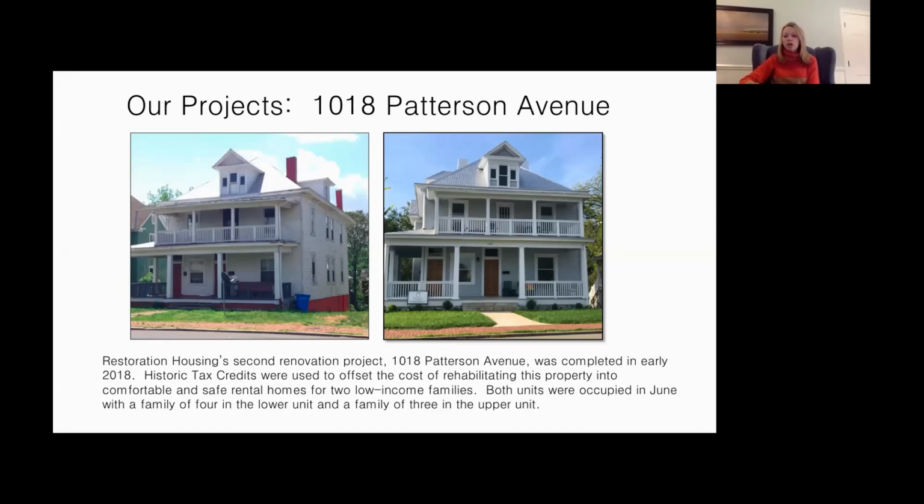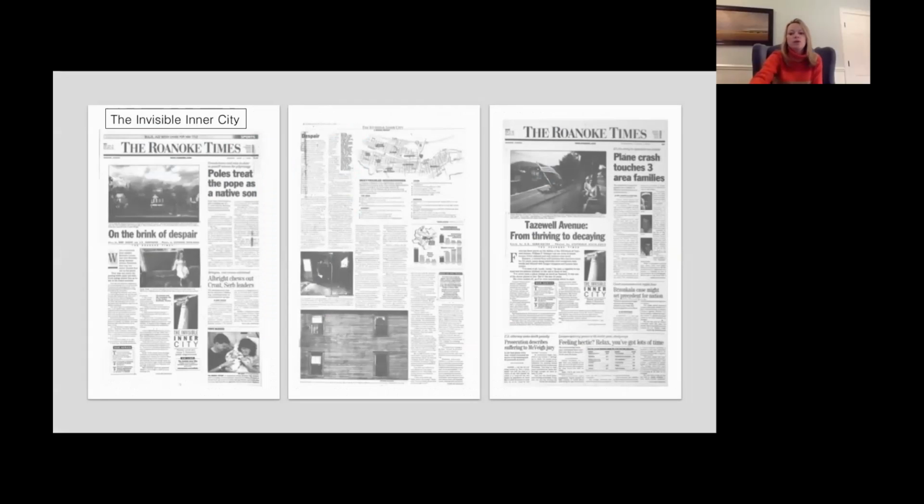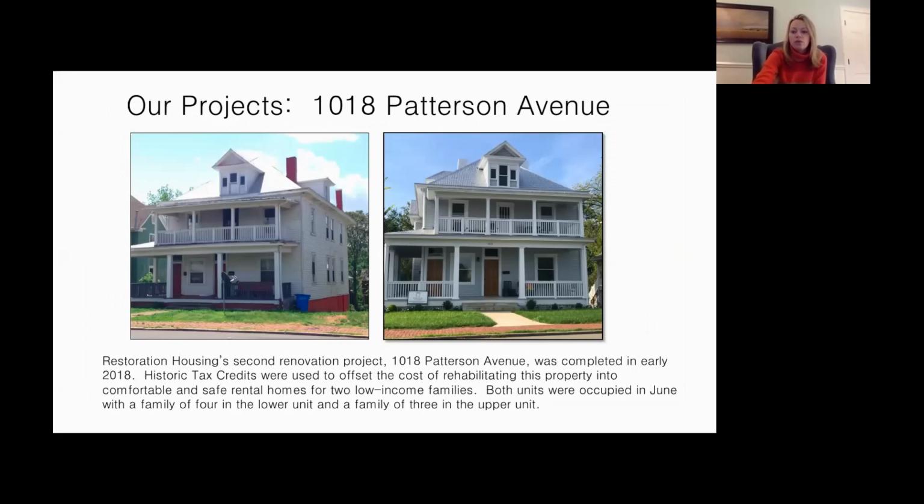So we have all original hardwood floor that's been restored, where it wasn't original and we had to replace it, we replaced it to match the original in kind. All original solid core wood doors, original trim, original windows, or replaced in kind. All new kitchen appliances, custom cabinetry, granite countertops, you name it. It really is meant to be both affordable but incredibly nice, and not skimping on any details or any amenities that other market rate apartments offer.